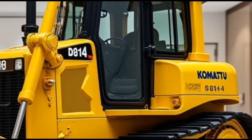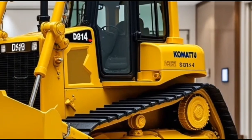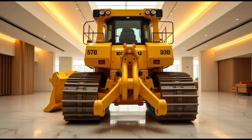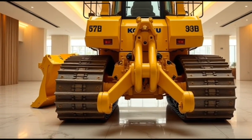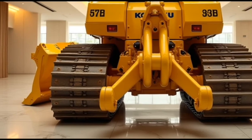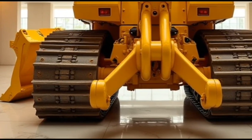Maintenance and serviceability are priorities in the D61XI24's design. The machine features easy access to critical components, reducing downtime for routine checks and repairs. Its efficient cooling system and extended oil change intervals further contribute to reduced operating costs and increased machine availability. Komatsu's KOMTRAX telematics system provides operators and fleet managers with detailed machine data, enabling proactive maintenance planning and performance optimization.